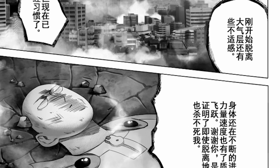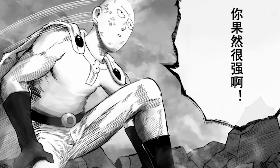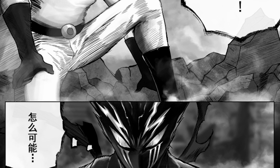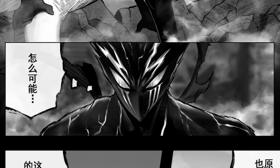Absolutely beautiful artwork here from LYD. This guy is just a master of shading, and his models for Saitama and Garou are so on point. I mean, it would be hard for the normal person to be able to tell that this is even a fan manga. Saitama just flips back up like it's nothing, of course, and they're going to share a little bit of dialogue back and forth.